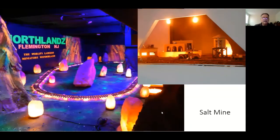This is a new scene that we put in here in the last 6 months. We just call it salt mine. Those big chunks there that are lit up are actually chunks of sea salt from Pakistan. And this, as I put it, is what helps pay our bills at Northlandz. The company is promoting the product that they sell. And so, I certainly don't complain. But it helps us create a different scene.